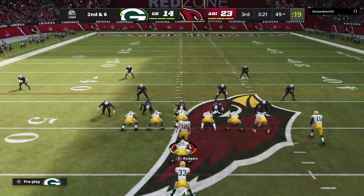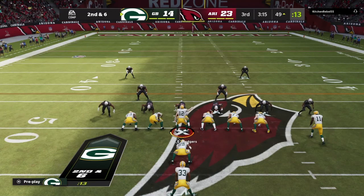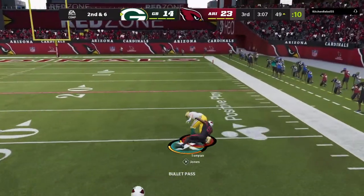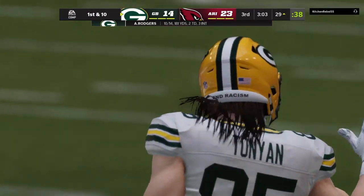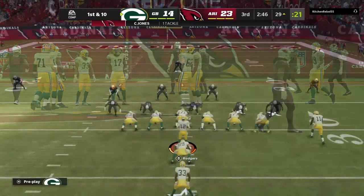Following the pickup of 4, here's 2nd and 6. Now a play fake. Rodgers. That is caught. It's the tight end, Tunyon. And they're going to have another first down as the tackle's made here at the Cardinals' 29-yard line. A good pickup there of 20 yards.